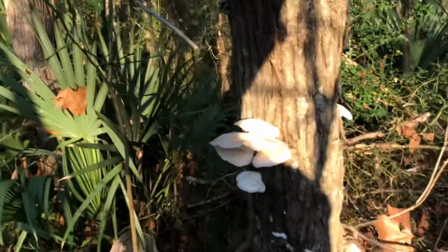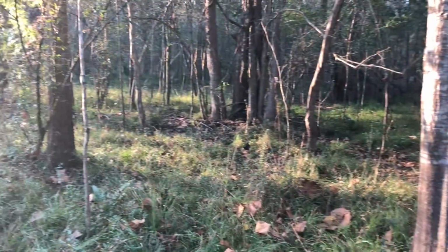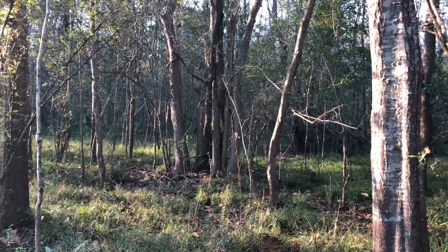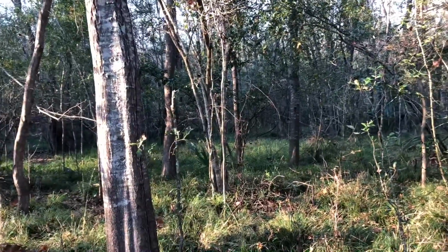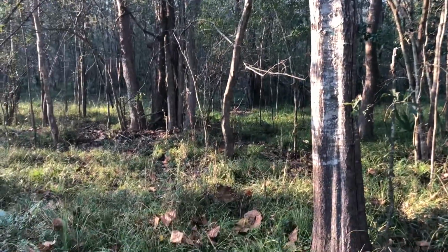I'll leave the rest of these. They're not real pretty, so I think I got all the really good ones. What's funny is the conditions aren't even ideal. You know, we had a little bit of fog last night. It was a little warm, but it's still pretty dry, and it's actually not ideal conditions. So I'm a little surprised to find multiple clumps like that. So we'll look around just a tiny bit more. If I see another clump, I'll shoot a little bit more video.